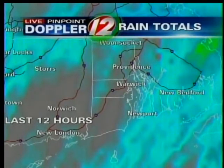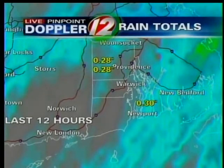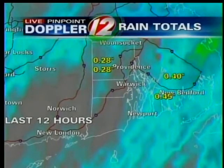Most spots averaging between about 1/4 and 1/2 inch of rain. You can see about 1/3 of an inch towards Woonsocket. Newport, about 1/3 of an inch of rain, and it does get a little bit heavier as we work into eastern Massachusetts along 195, closer to about 1/2 an inch of rain there.